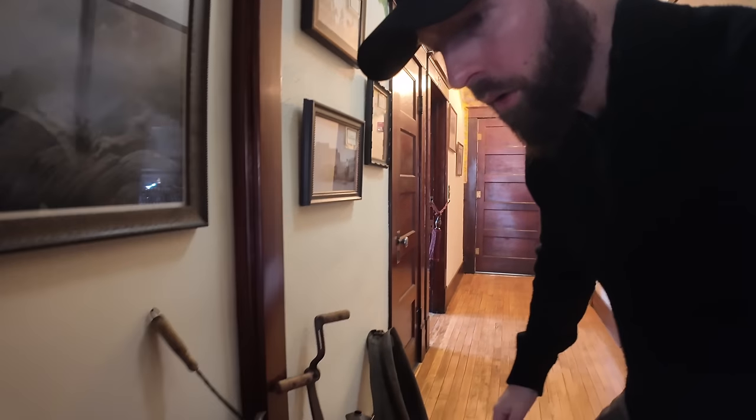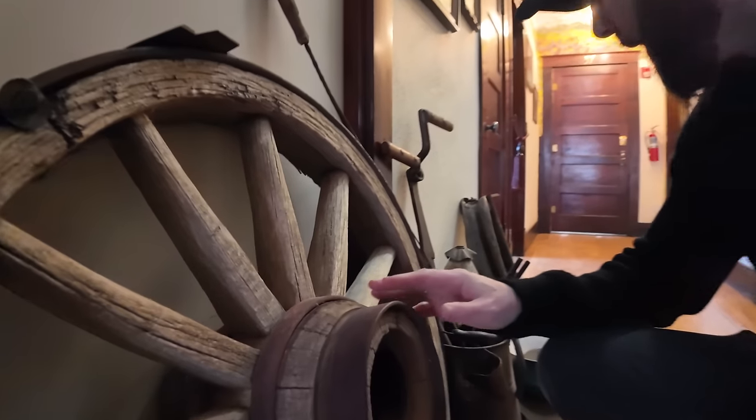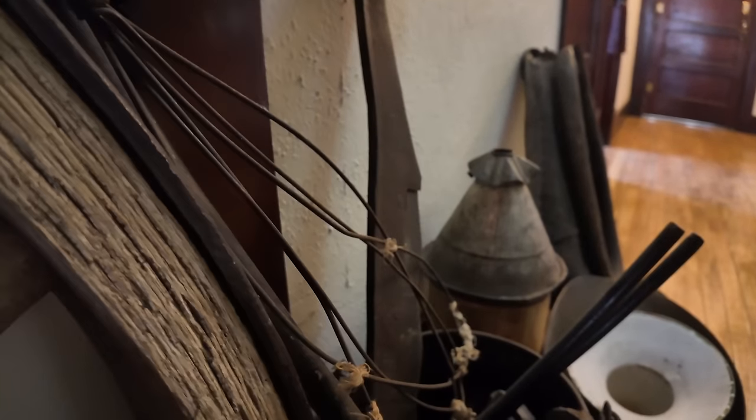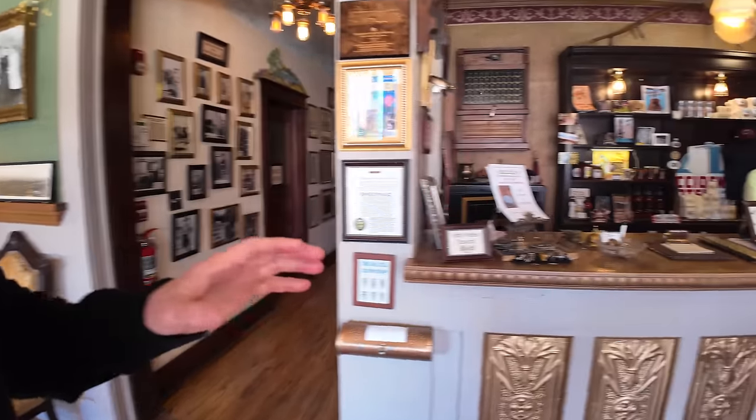Oh wow, everywhere you look, that's just... Oh, is this a saw? Anyway, I wasn't going to do an extensive tour. All right, I'm going to go find some food. Is there anything open now?